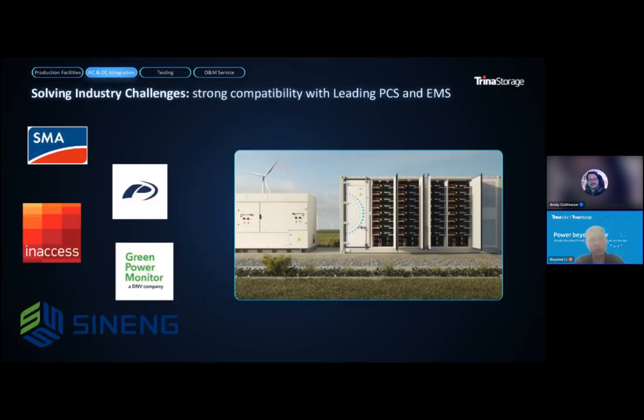Earlier this year, Trina has also launched a plan to build up testing platforms, with the aim to make sure that our Elementa 2 units are compatible with the dominant brands on the market, which I mentioned just now. And aside from that, we will also try to test the exact functions and the safety features associated with the Elementa 2 units.